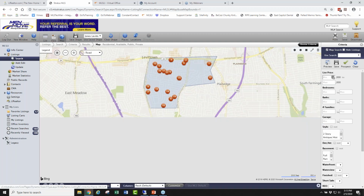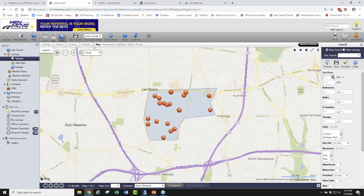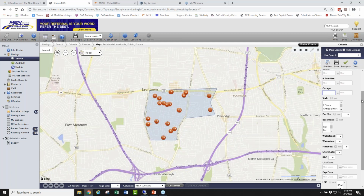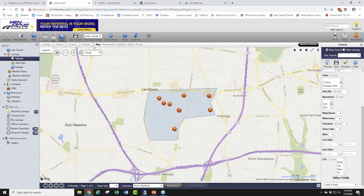This little circle here will let me do that. And you do have this panel on the side that, if you want to narrow it down a little bit further, you could put in, maybe they're looking for at least a one-car garage. Some of these houses do not have one, right? So I did minimum one car. And you can add any other fields that you need here, like I showed you before.